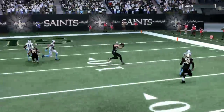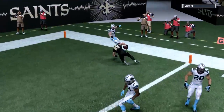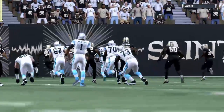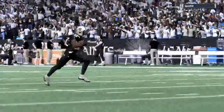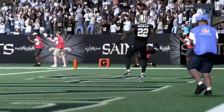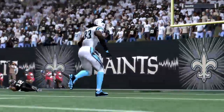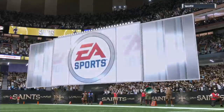So for the Saints, their very slim playoff hopes get a boost as they move to 5-7. And they'll get another home date next week as the Browns will come to town. Meanwhile, for Carolina, it's another week with more questions than answers as they fall to 3-9. And they'll have a chance at redemption next week at home against the Los Angeles Rams.